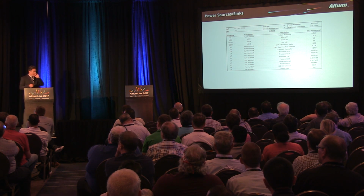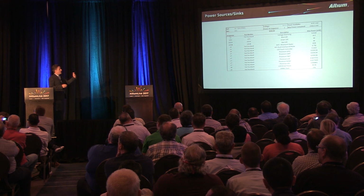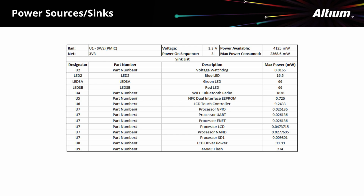This is another schematic I do, and this is the sinks, and this one feeds back into the previous one I showed. But this one will really assist you with any PDN analysis that you do, because it shows you for a particular rail, what are all the sinks on that rail, and what are their power consumption. And so by having this in the schematic, number one, you have to do this at some point.